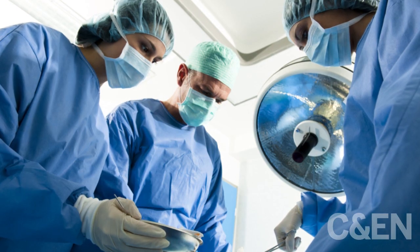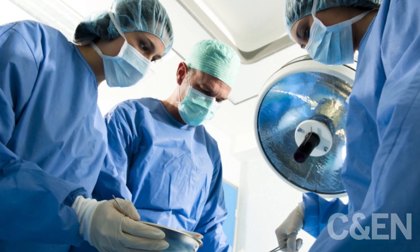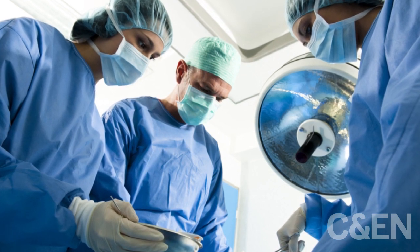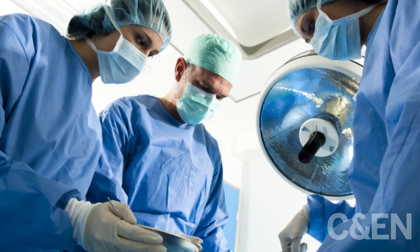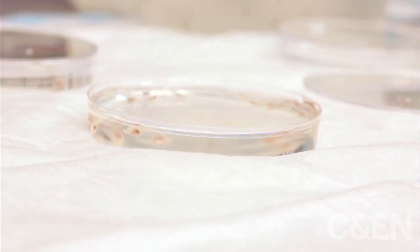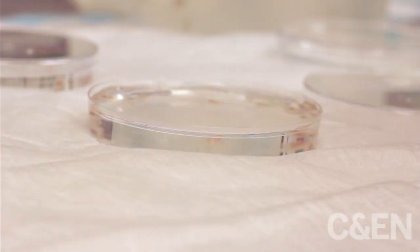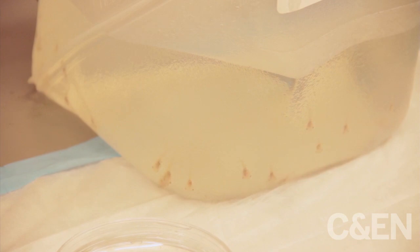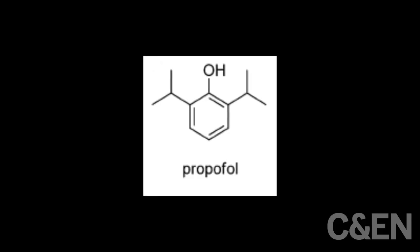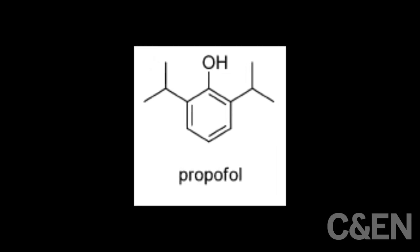Surgery today would be impossible without general anesthesia. But doctors and scientists still don't know how anesthetics work. To figure things out, they've been using tadpoles for a century. Now, a new molecule that freezes and wakes tadpoles on command could help provide some answers. It's based on propofol, an anesthetic hospitals use every day.